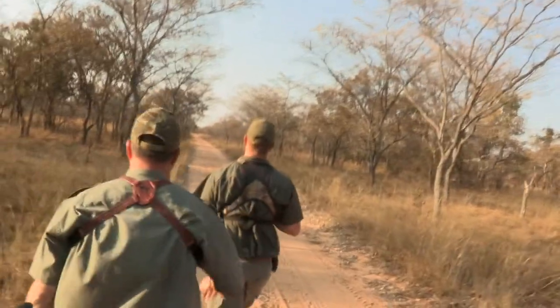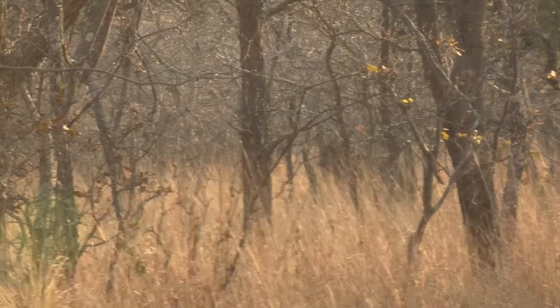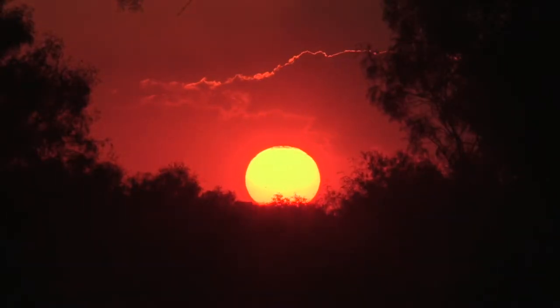We ran after him, we crawled, we walked, we stalked for over 4 hours straight to try to get a shot on this bull. Unfortunately, every time I would put the gun up on the sticks, he would take off again. The sun was just about to set over the horizon, and the Nyala finally gave me the shot I was looking for.